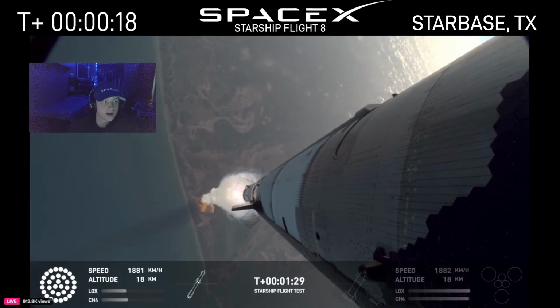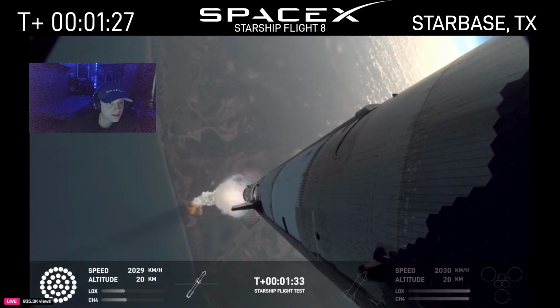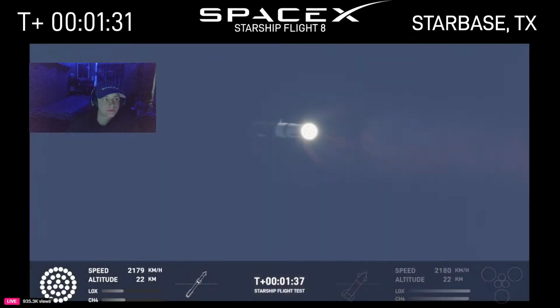Beautiful views of the vehicle on the ascent, pitching downrange away from the launch tower. Next thing coming up is hot staging. So we're going to look for 6 engines to ignite on the ship while we're still attached to the top of the booster. We'll see all but those 3 center engines shut down on the booster. Coming up on hot staging.